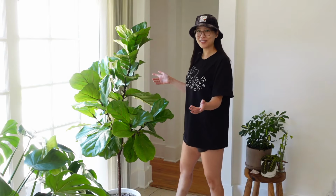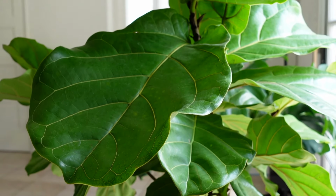I got pretty obsessed with plants earlier this year and I now have about 30 in my home. It was at the point where I was buying a couple plants a week and I just wanted to show you guys. This is my fiddle leaf fig. It's the largest plant in my home, but not as tall as me.